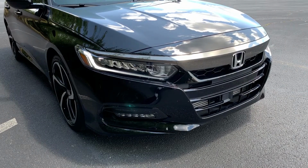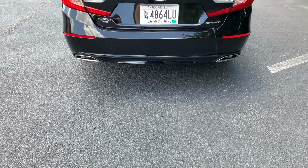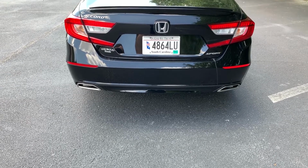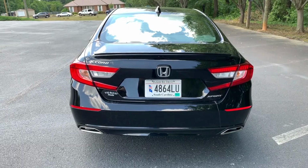I would totally recommend this car. It's wonderful. It's even got LED headlights. It's great. It's got the backup camera in it too. It's an awesome value for what you get. So yes, I would totally recommend this car to somebody.